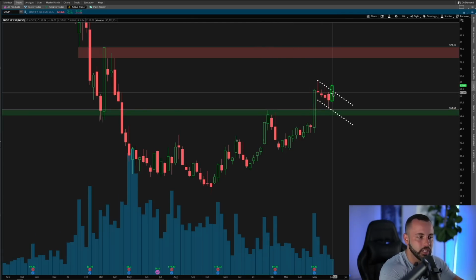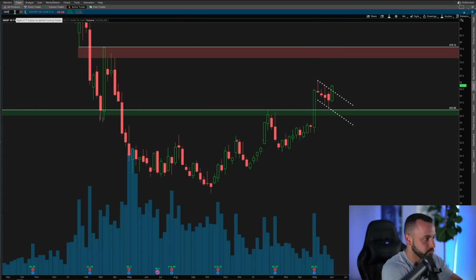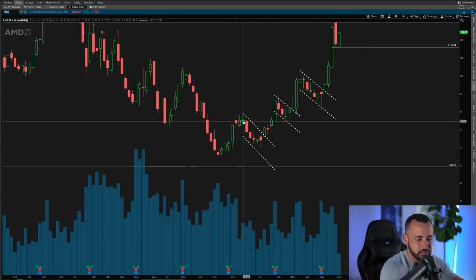And as we speak right now, 2 days into this week, 2 days into this weekly green candle, we are breaking out of that bull flag after a break and retest on the weekly chart. This is something that has happened quite often. If I go to AMD, there are 3 instances of this happening in a matter of 6 months.